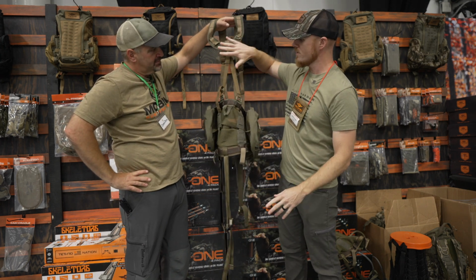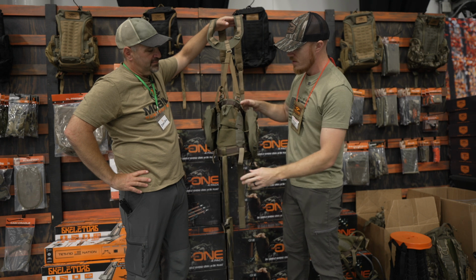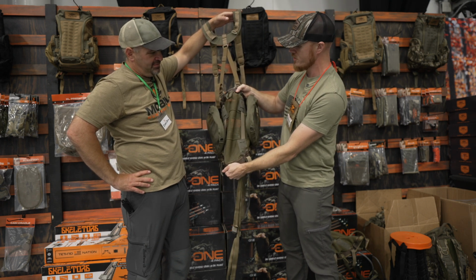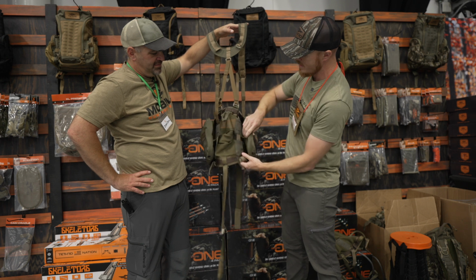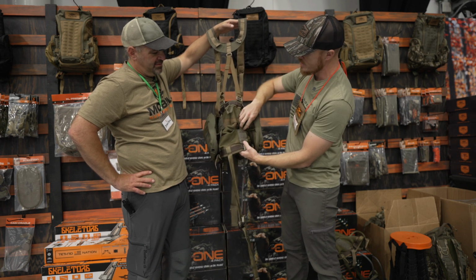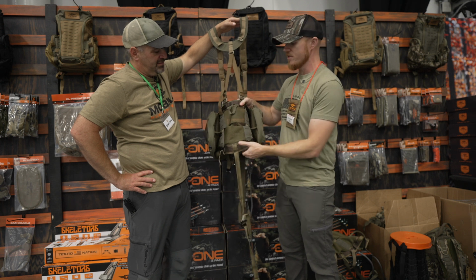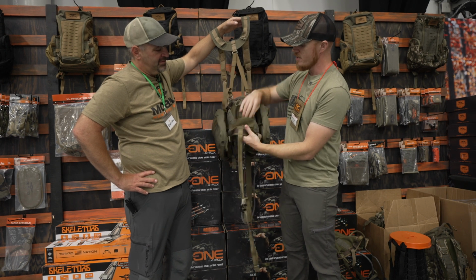So you've got your harness system that's already installed. You've got a pleated seat that pulls out like that, so you've got a ton of room for adjustment. And the cool thing about this is it has these elastic bands in here, and it pulls itself back together. So when you're walking in the woods, it's not going to sag down on you. So it keeps it nice and neat.